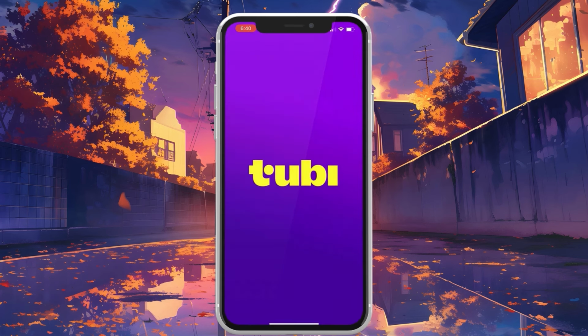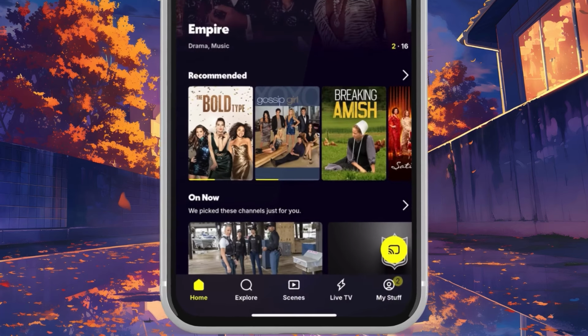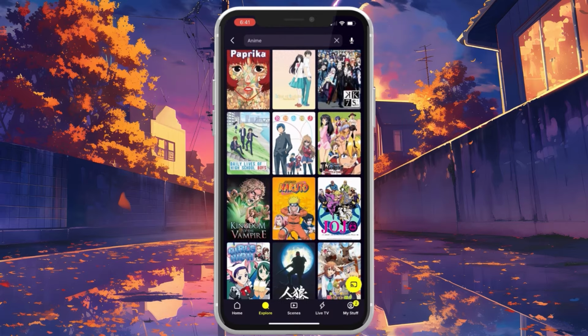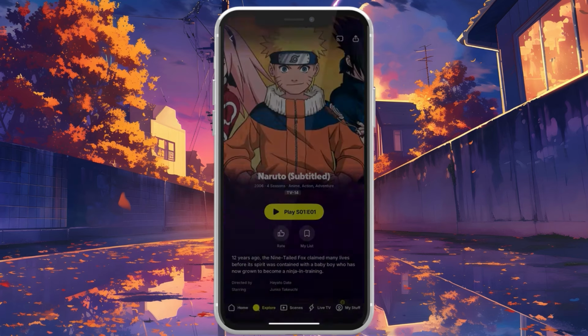Now, if you're watching from the app, the only way to see what animes they have is to use the Explore tool, aka the search bar. Go ahead and type in anime, then scroll till you find one that you like, and tap on it, and hit play.